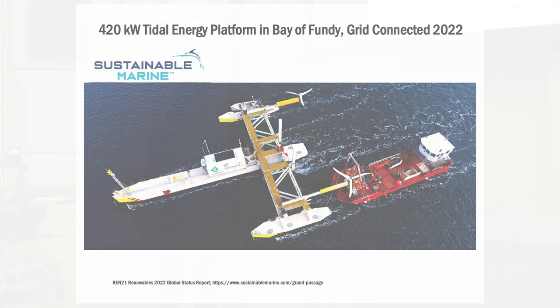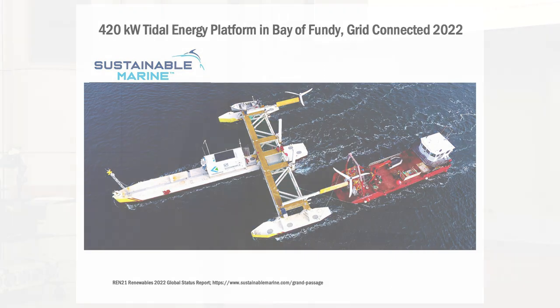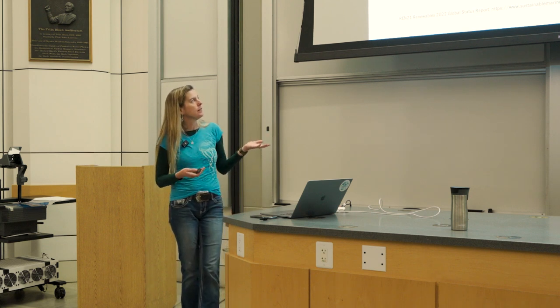They did put in this little tidal energy platform and connected it to the grid this year. I haven't seen the latest on it and whether it's still operating. With ocean energy, you kind of have to keep checking, because things will happen and things will change a lot. But this is something that would be less intrusive than a tidal barrage, right? So you're doing tidal current rather than blocking it off, like damming it off.